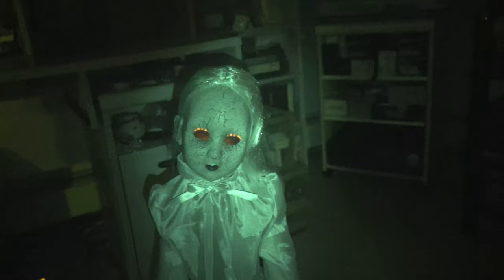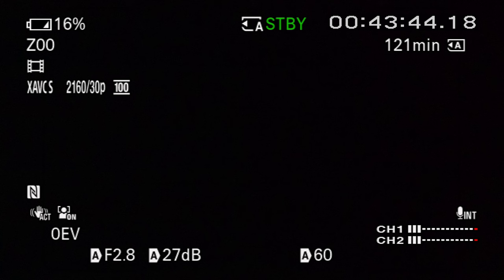Without the night shot light, everything is very dark. But with the night shot light on, you have that green ghost hunter type effect. Perfect for a budding Blair Witch director like me. Yeah, right. Okay, well, moving on.